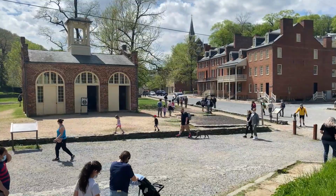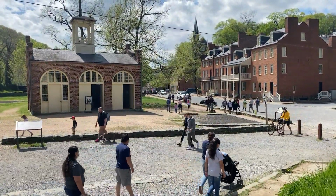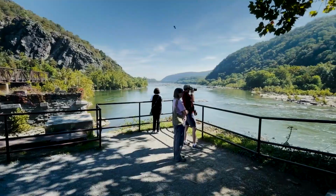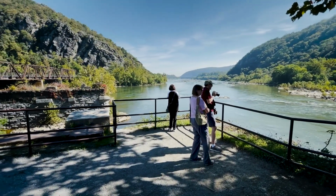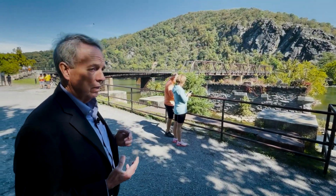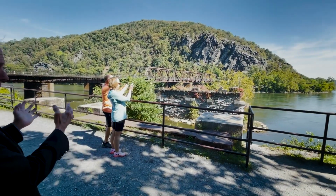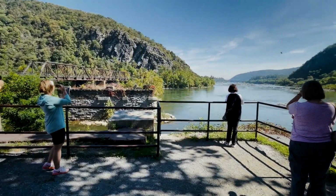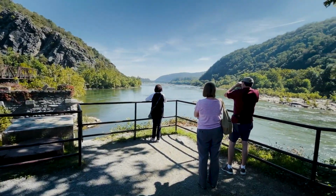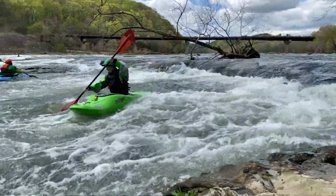Well, we're here at the Harpers Ferry Historical National Park, which is a great American resource, historical and as a site of great scenic beauty. We're looking out at the convergence of the Potomac River on the left and the Shenandoah River on the right. The Potomac River goes another 60 miles down to Washington and ultimately to the Chesapeake Bay.